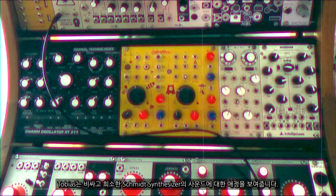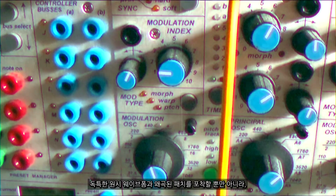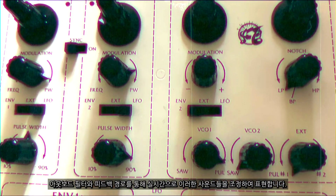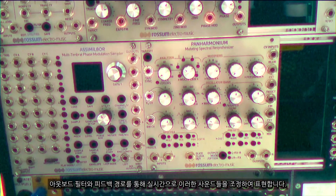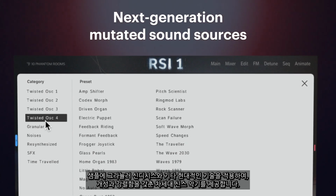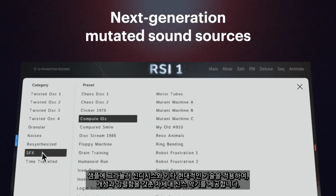Tobias's love for the sound of this expensive and rare Schmidt synthesizer shines through, not only capturing many unique raw waveforms and twisted patches, but also processing these sounds and others through outboard filters and feedback paths, tweaking them in real time. You'll hear granular synthesis and other modern techniques applied to the samples to create a next-generation synth instrument with real character and bite.